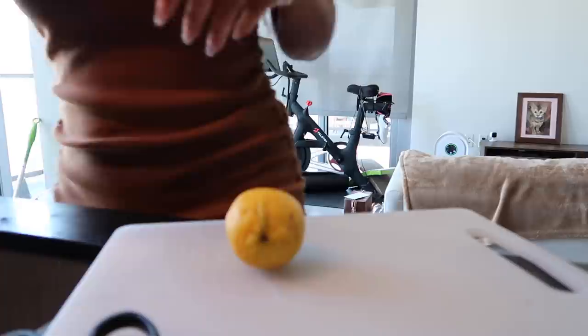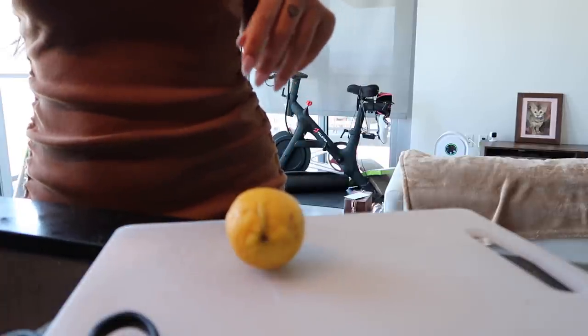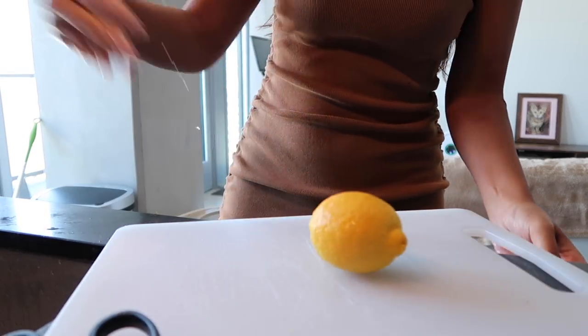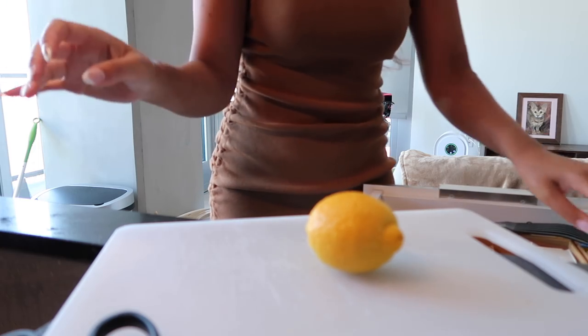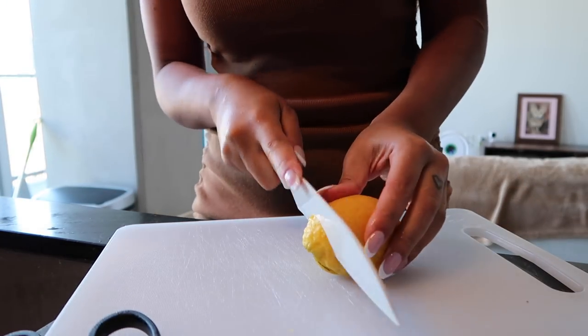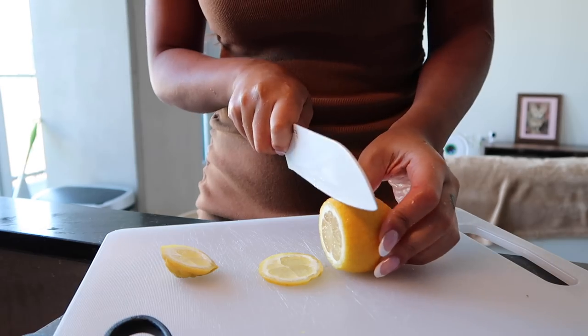I really want to buy a water pitcher or something just so I can have fresh water all the time, and also put lemons in it, so for lemon water. But I just haven't seen one that I liked, but I really want to go to West Elm this week to look for some.